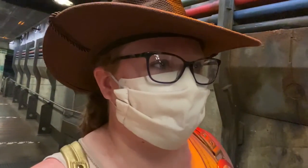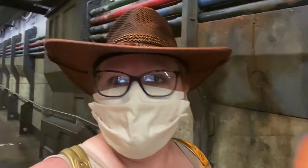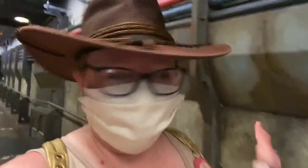All right, so we are at the loading chamber. We're about, I don't know, four groups back. Not far. Looks like we're going to be getting on Flight of Passage very soon. I think we've been in line maybe 7 or 8 minutes. Not very long at all.